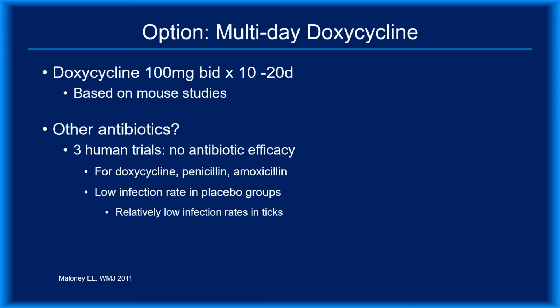One such option is to use a multi-day antibiotic regimen. 3 human trials investigated this possibility using 10 days of penicillin, amoxicillin, or doxycycline. However, none of them demonstrated that antibiotic therapy was efficacious. So how can it be that 10 days of these antibiotics had no apparent efficacy when a single dose of doxycycline was able to demonstrate some efficacy for EM prevention? The answer is fairly straightforward. The infection rate in the placebo arms of the multi-day trials was so low that essentially it was impossible to demonstrate that treatment could reduce the risk of infection. Yet there is support for a multi-day approach. 2 mouse studies demonstrated that a longer duration of doxycycline therapy could be beneficial.